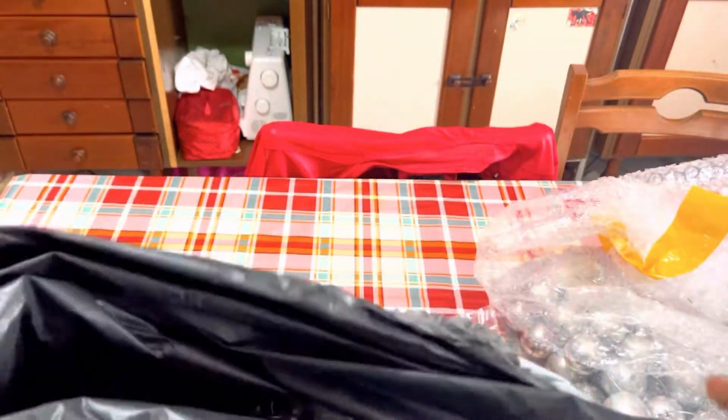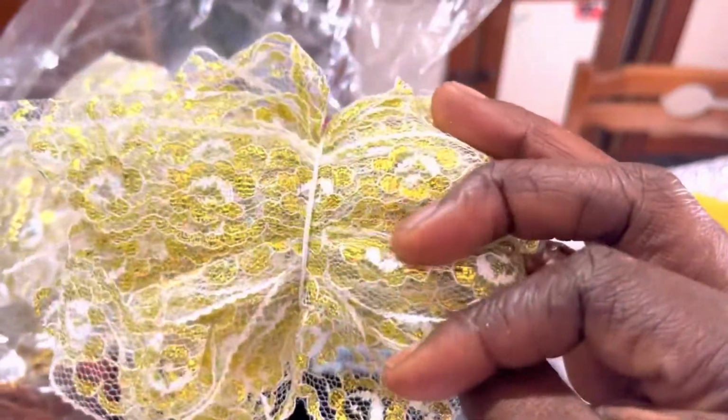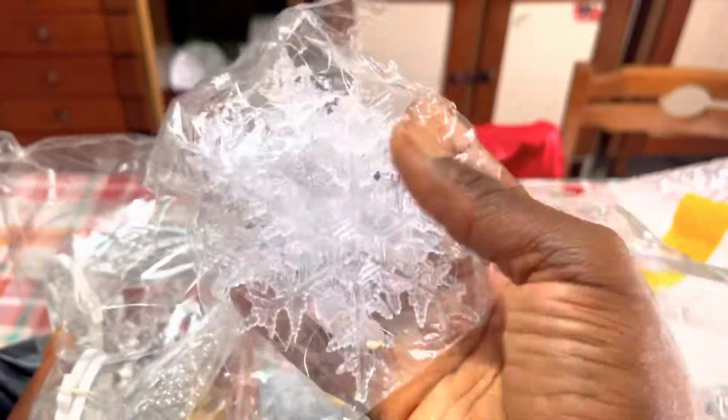So let me show you guys here what I have here. This is lace for decoration. I'm going to use it to decorate anything at all. Look at all this, guys. So much.